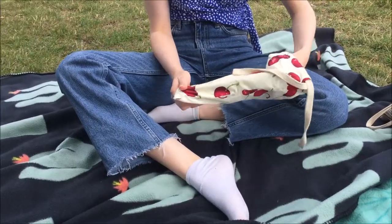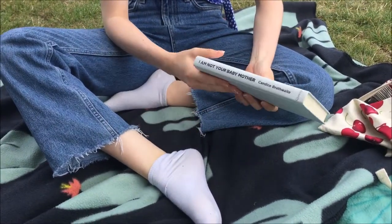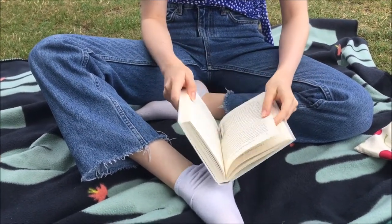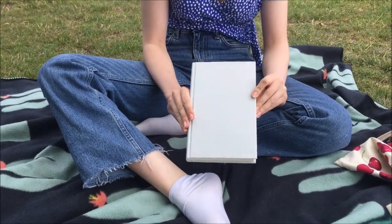Okay, show me what you're reading. Alright, so this actually doesn't have a dust jacket, so I'll keep you in suspense for a little bit longer. But it's I'm Not Your Baby Mother by Candice Braithwaite. And I'm, oh, I don't know how far I am, 54 pages. Started this yesterday, so carry it on. Solid.